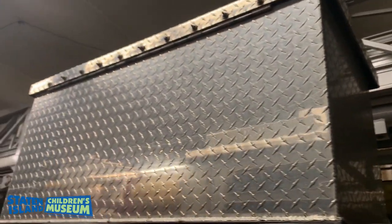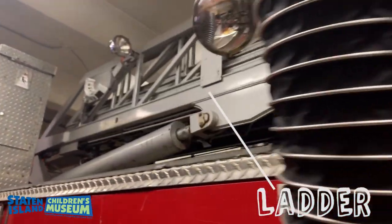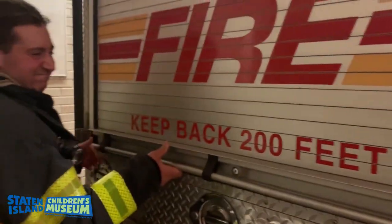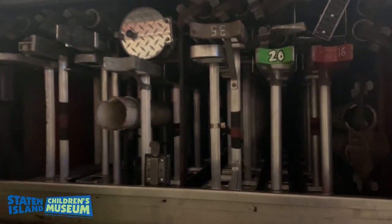Do you see the ladder? It is folded up on the truck and it extends 100 feet so that firefighters can get up to the roof or very high buildings. There are also smaller ladders that can come off the truck and be put wherever they are needed.